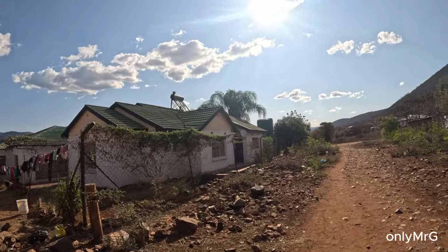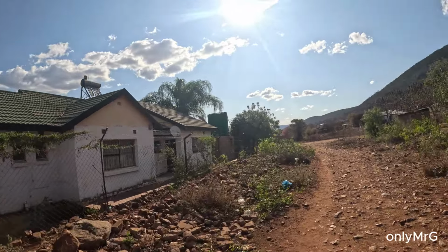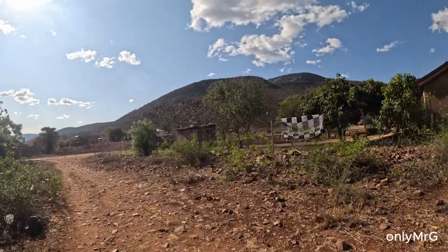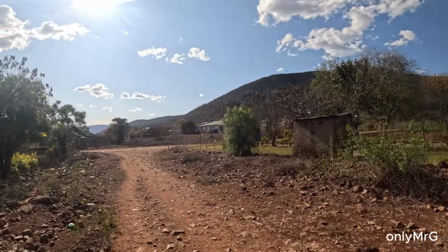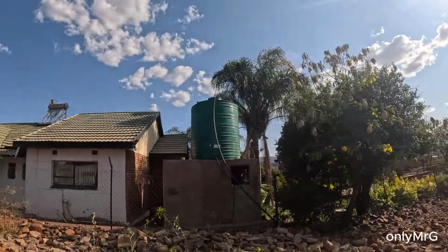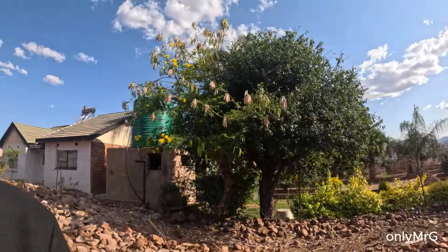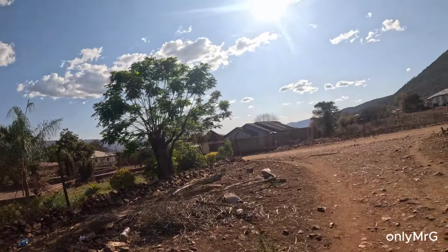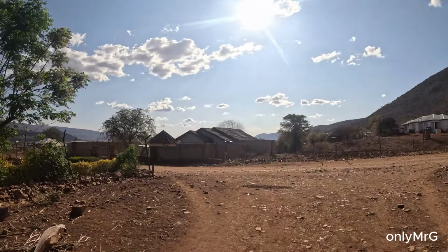Wow, this stand is full of the house. The house occupies the whole of the stand. This is how they collect water, especially for consumption and for use, using those tanks like that blue one there.